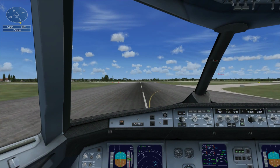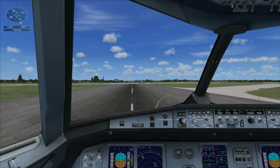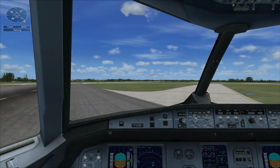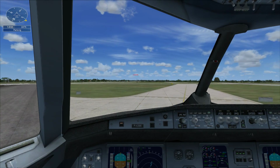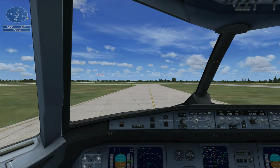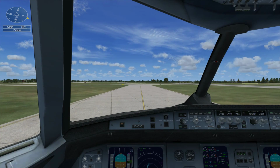Wow, I was happy with the landing, but the thing didn't want to stop. I had reverse thrust, I had everything going on. I don't know what was happening there. All right, it's going to be a long taxi. Join me on this nice, gentle taxiway ride.